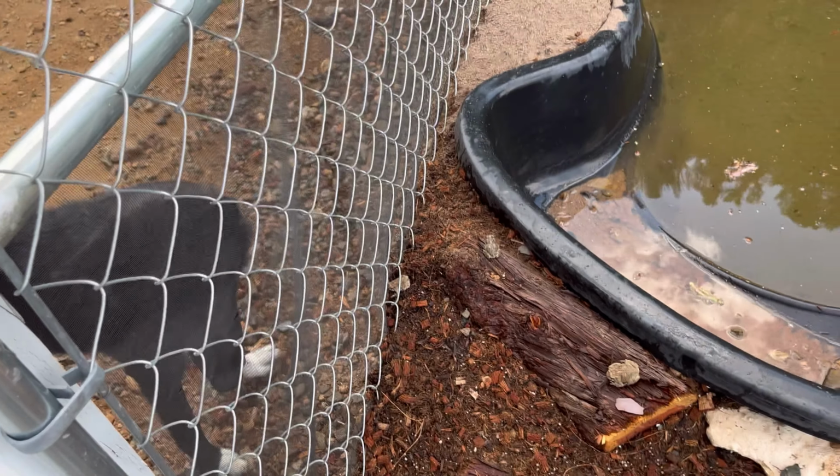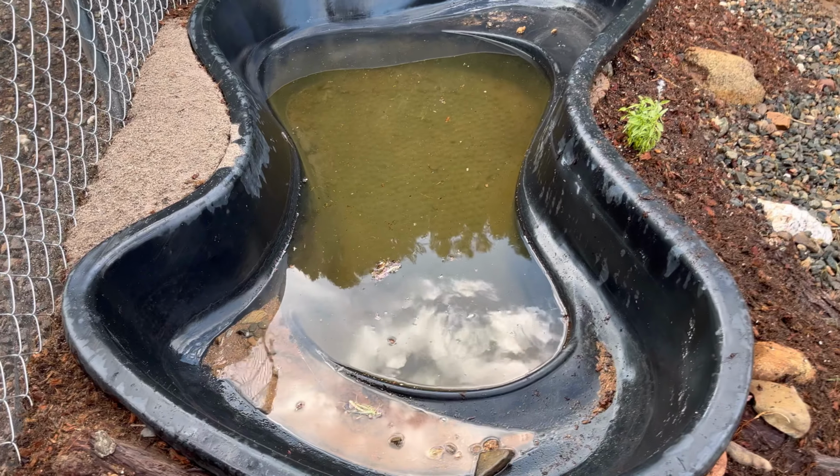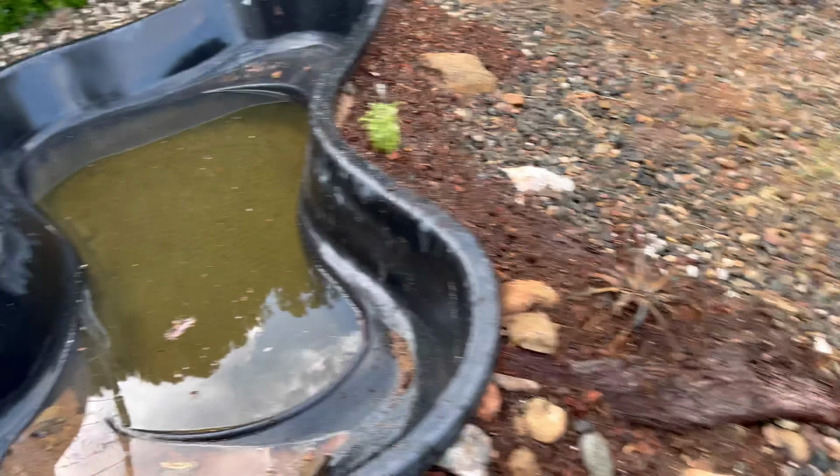All 3 are out of the pond. Of course, they're going to be back in there tomorrow. And there's even going to be a 4th one. Watch. I'm calling it now.